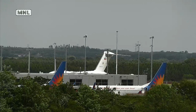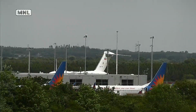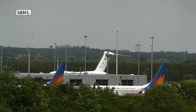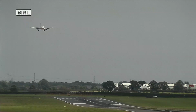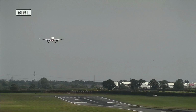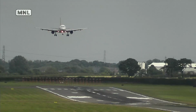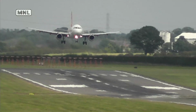Folks, I've just realised that the stream is currently going out on 1280x720, so I'm just going to quickly disconnect the live stream, then reconnect it with full 1920x1080. There's an EasyJet just about to land. We'll quickly pan to that, and I'll get the resolution sorted. Okay folks, that's us back on, and that's in full 1920x1080 HD. So there we go, EasyJet A319 just landing here.